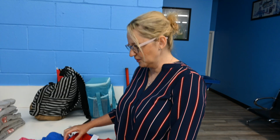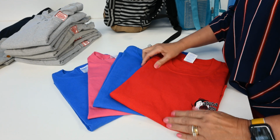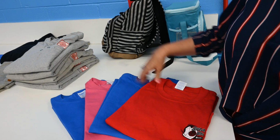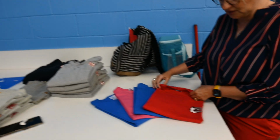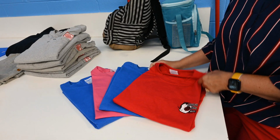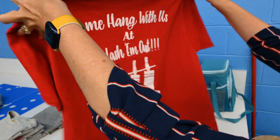Hi, this is one thing we implement in our company, and we've been doing this for about 3 years now, maybe a little over 3. So our uniforms, actually Erica has on one. Come hang out with us at Splash 'em Out, okay? And so about every 6 to 8 months, whenever we do new supply orders, we have a different saying on each shirt. So come hang with us.